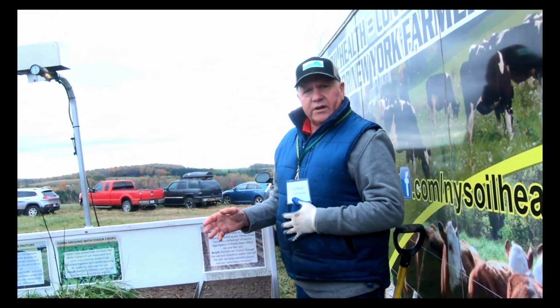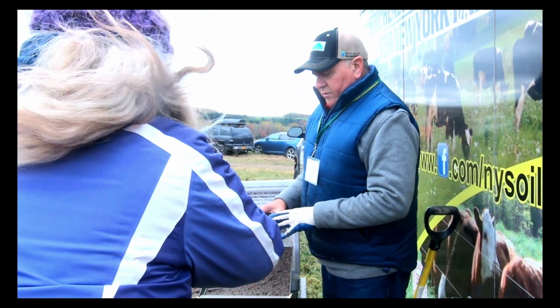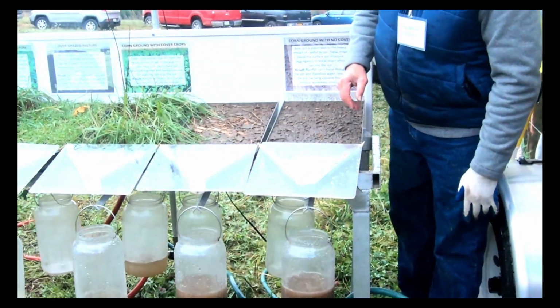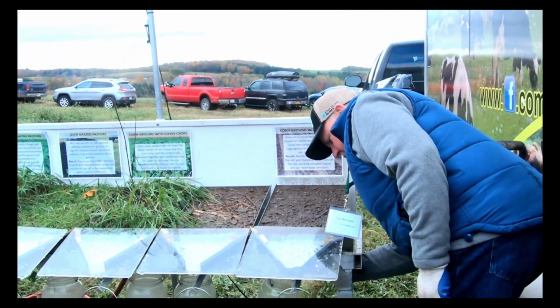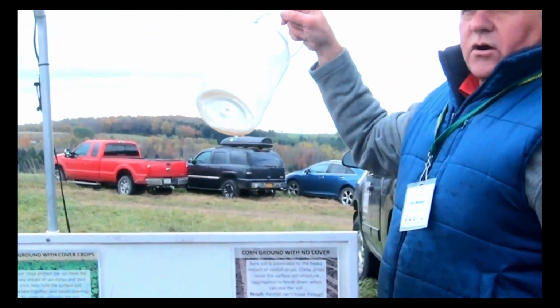It shows the power of those raindrops, and how much, once they start moving those soil particles around and the water's there, it just encourages runoff. And you can see how much topsoil must have gone off and left the field. And then that's how much went into the soil.